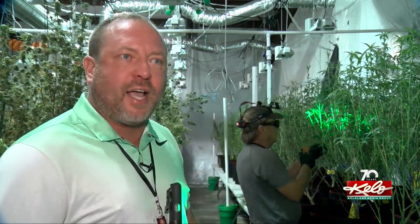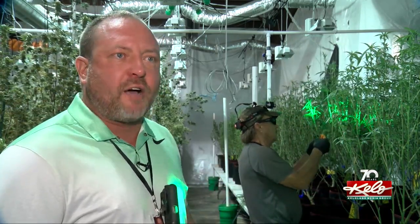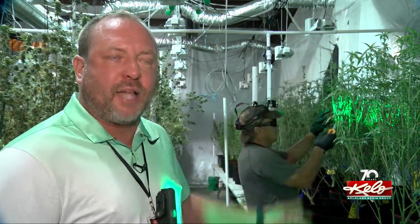He'll continue to wear his green headlamp because as soon as we walk out of this room, we'll kick the lights off, but the plant doesn't realize his green headlamp is a light. It thinks it's dark out.